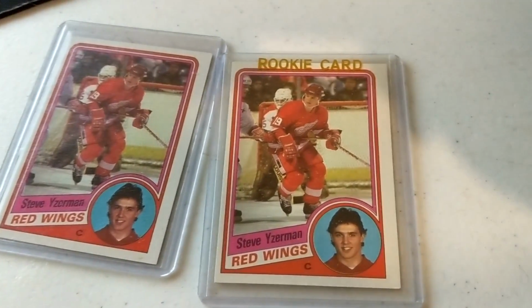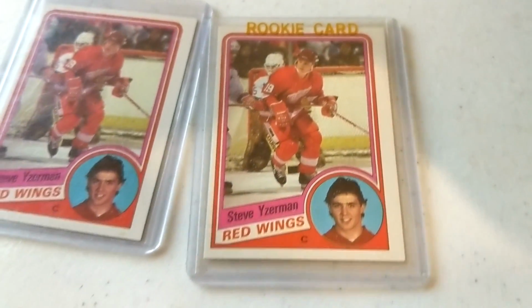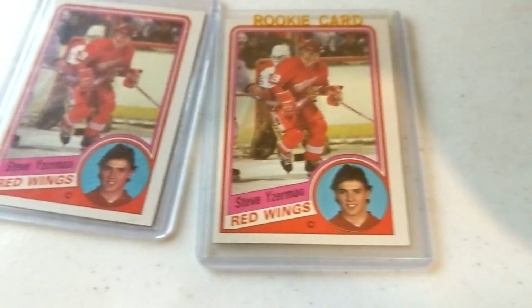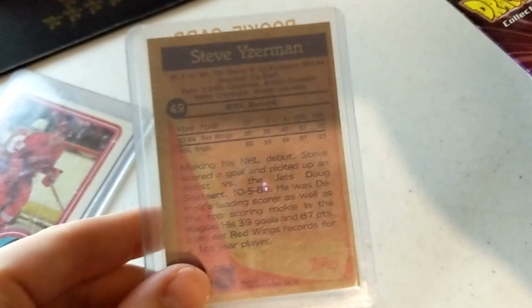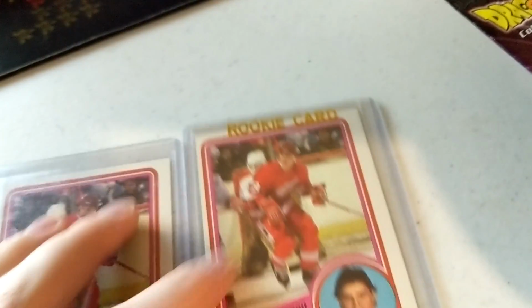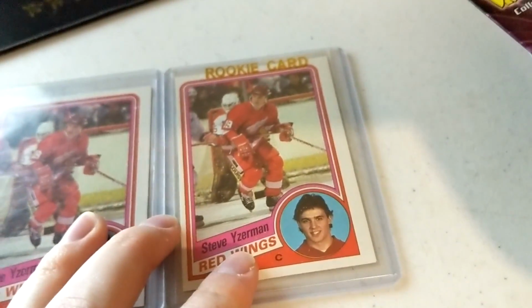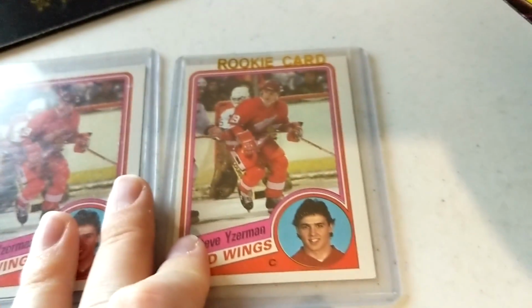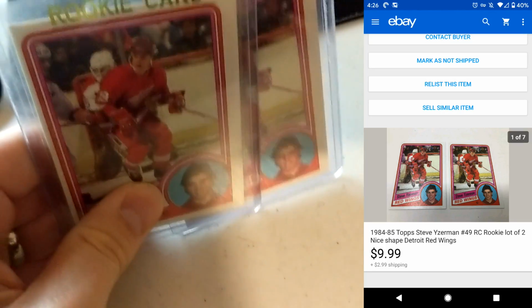Sold these Steve Yzerman rookie cards together. I remember a day when these cards were 20, 30 bucks a piece easy. One of the great Detroit hockey players, one of my favorites. But I picked these up at a garage sale together for $5. It was kind of a nostalgic pickup. I decided to list them, and originally I had them for 20. Nobody was popping, so I switched it to 10 plus shipping, and they sold immediately when I switched the price.